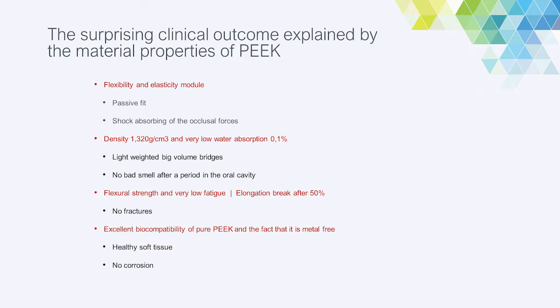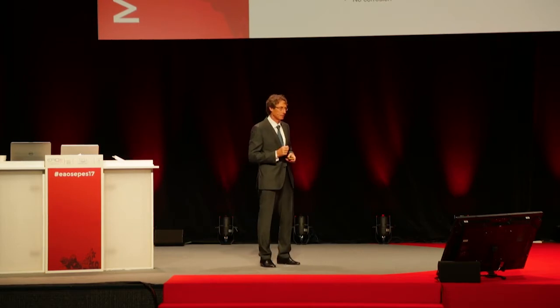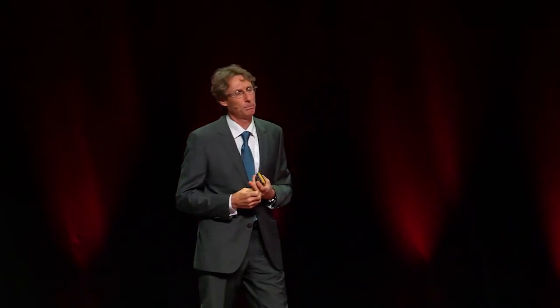One is because PEEK is flexible and has a big elasticity modulus. The elasticity is similar to the spongy bone. That means that we can always achieve a passive fit. Also, if we have some minor errors in the fit, the PEEK is compensating for it. And then the shock absorbing characteristics of PEEK are very important too. Another point is the low density. It's a very lightweight material, and it has a very low water absorption. So the water absorption is around 0.1.